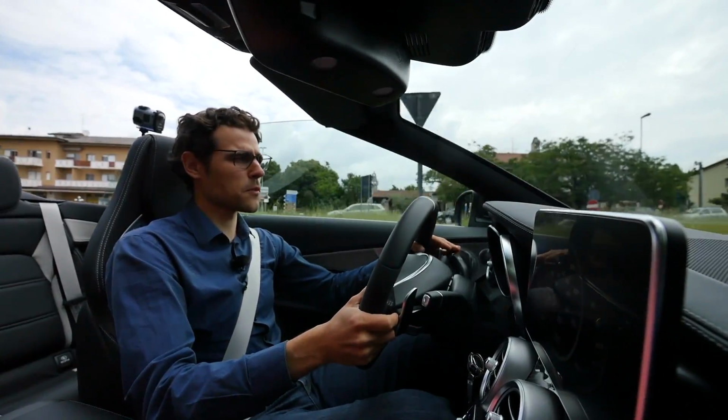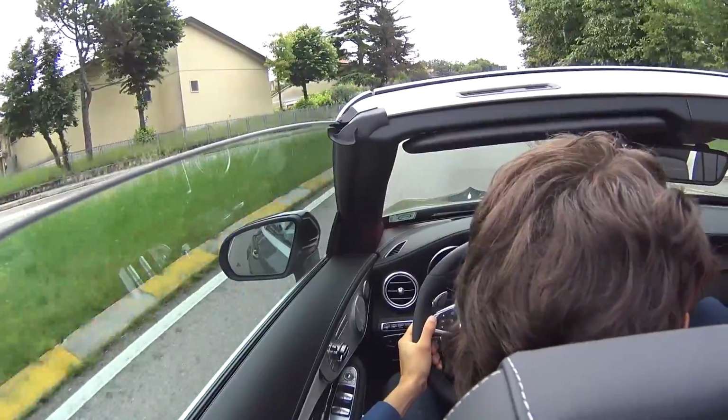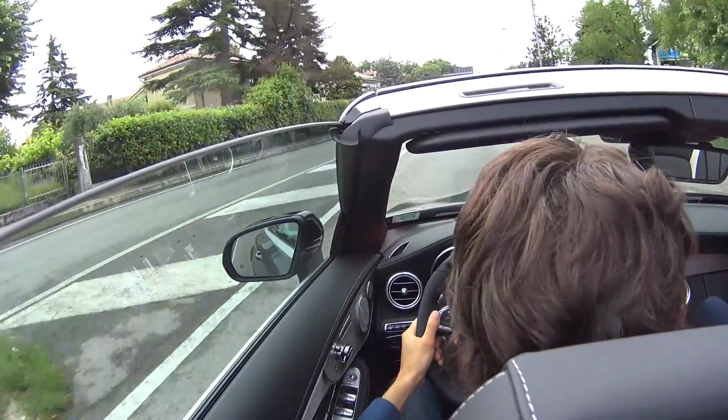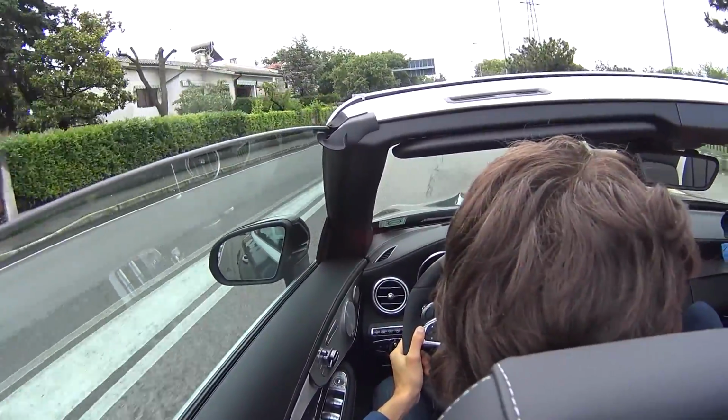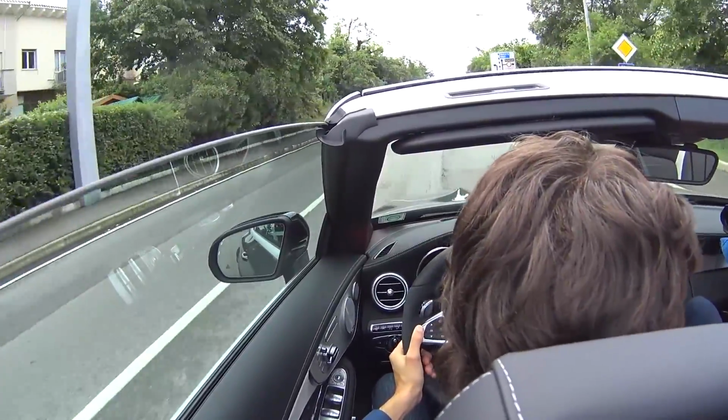It's not spec'd with this car here. Why is Mercedes offering it here? Because in the E-Class convertible, funny fact, 80% of the customers went for the air cap system. Okay, E-Class convertible, maybe also different customer groups now.